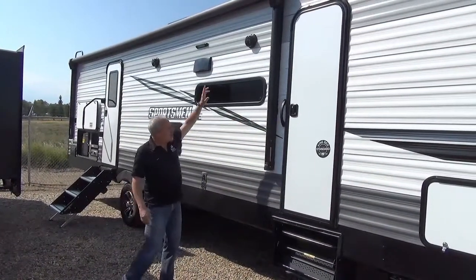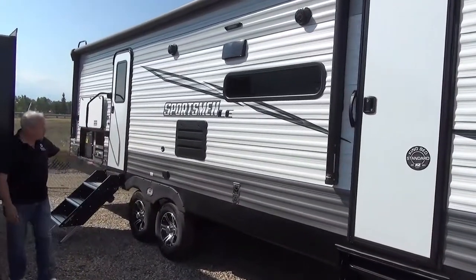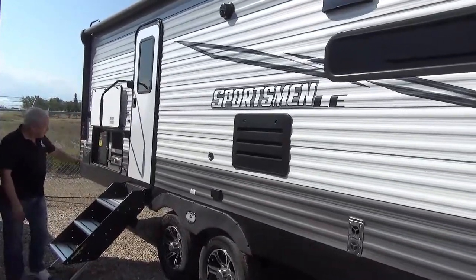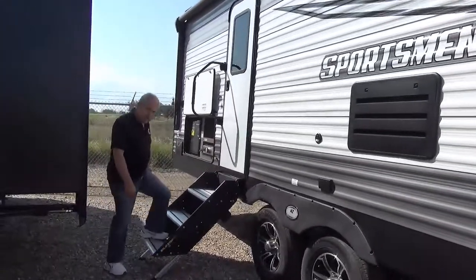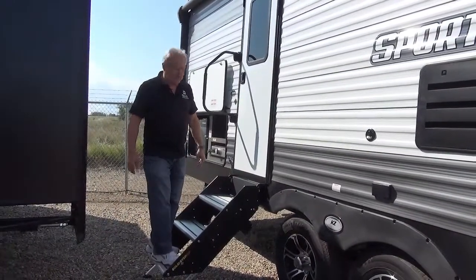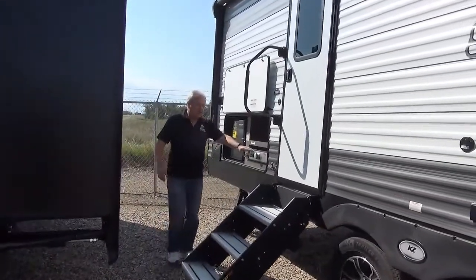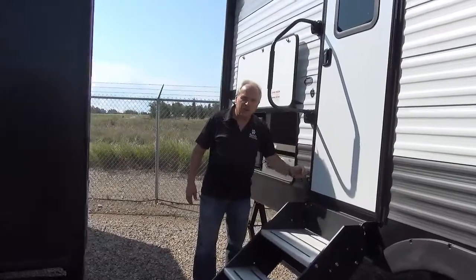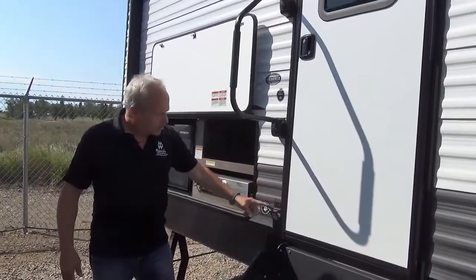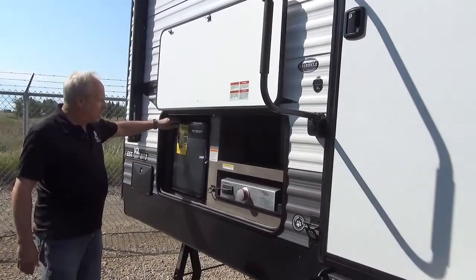Coming down the side, it's got a power awning. Very, very popular, of course. It has lights on the outside like a yard light. It has solid steps, and everybody loves these because they don't bounce the trailer as you're going in and out of the trailer. Also, something that more and more companies are looking at now, they know that you take your fur babies with you. So they've got a leash latch right handy.